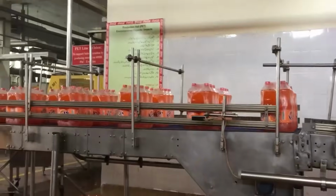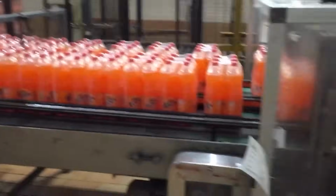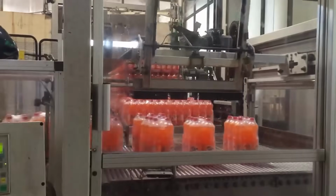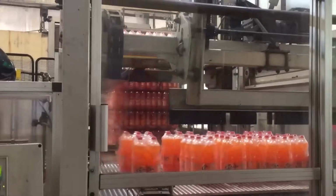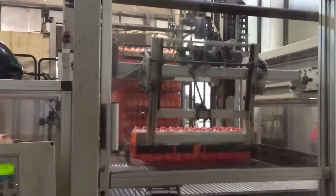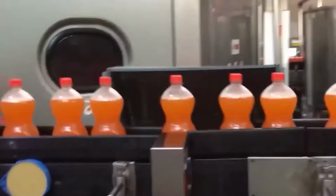Now that the filled and sealed Fanta bottles and cans have been labeled and coded, they move on to the final inspection phase. This is one of the most important parts of the entire manufacturing process, as it ensures that every single unit meets strict quality control standards. Advanced inspection systems are used to detect any defects in the bottles, cans, or caps.